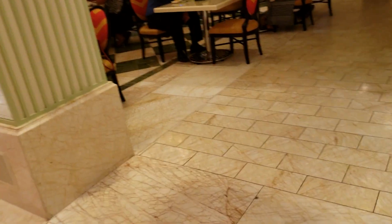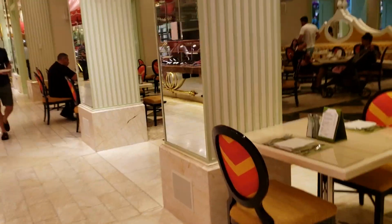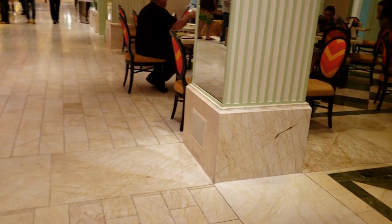It's a well-appointed buffet. I would say it's probably one of the nicer buffets. And that's pretty much it, everybody. So it's beautiful. It's about $50 if you want to do the dinner buffet. If you want to do the lunch buffet, it's $30.